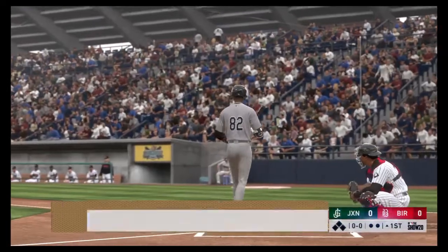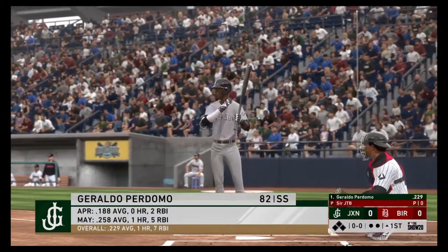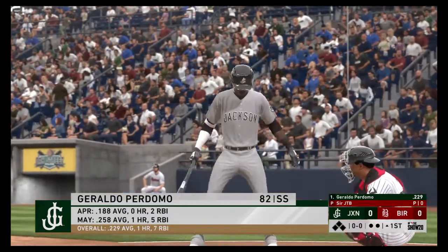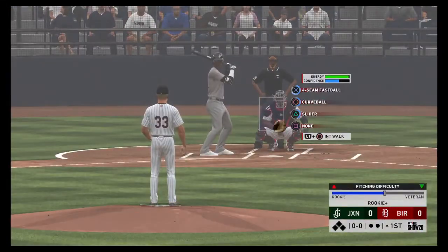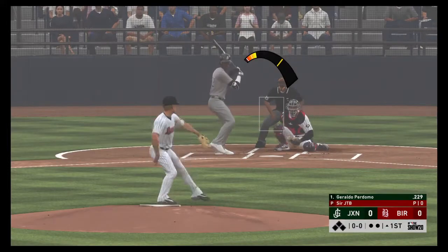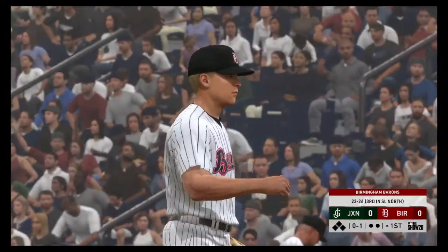Here today at the plate, Geraldo Perdomo, as we take a look at the splits between April and May. Geraldo Perdomo. Hey, first pitch strike. Get ahead right here. Here's the first pitch to him. On the outside black. Good pitch, called for a strike.